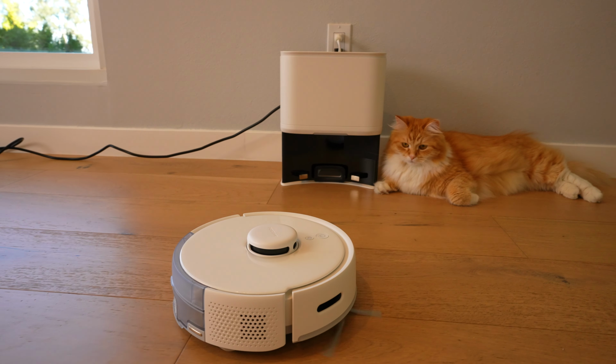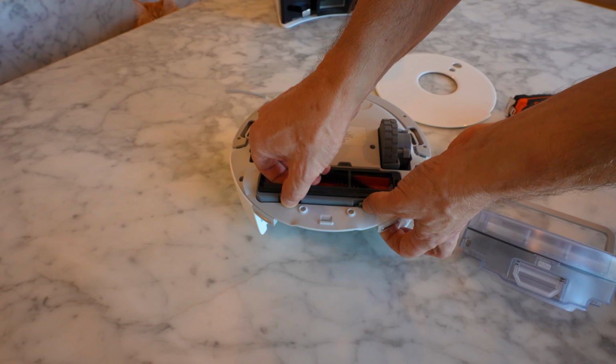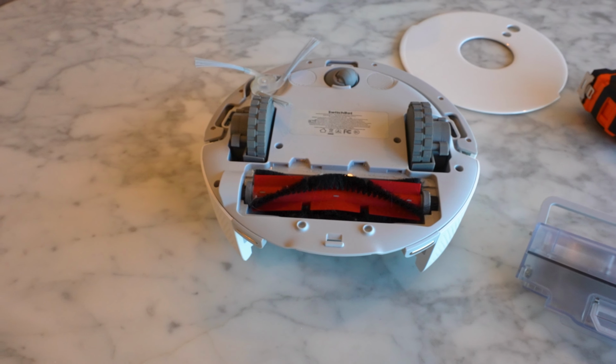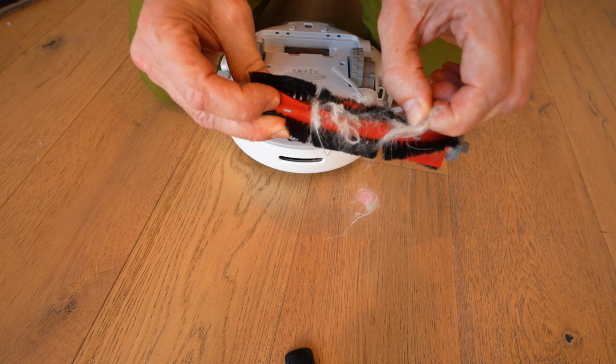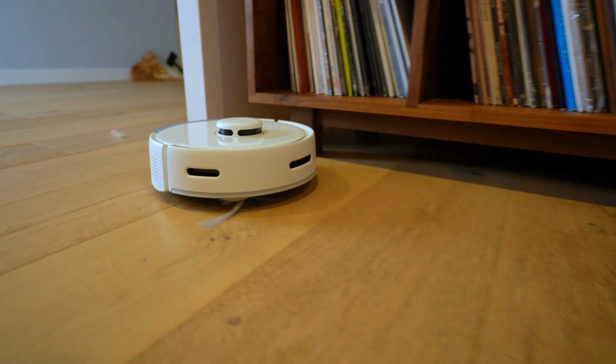It picked up pet hair pretty well with a few tangles, but what's really nice is that the rubber roller comes out really easy just with these two snaps, and it's pretty easy to clean off. You can see on pet hair, you definitely get some tangles, even some of my hair. You do need to remove it, but it's pretty easy to do. And it also has this rotating brush on the side which helps sweep in corners.